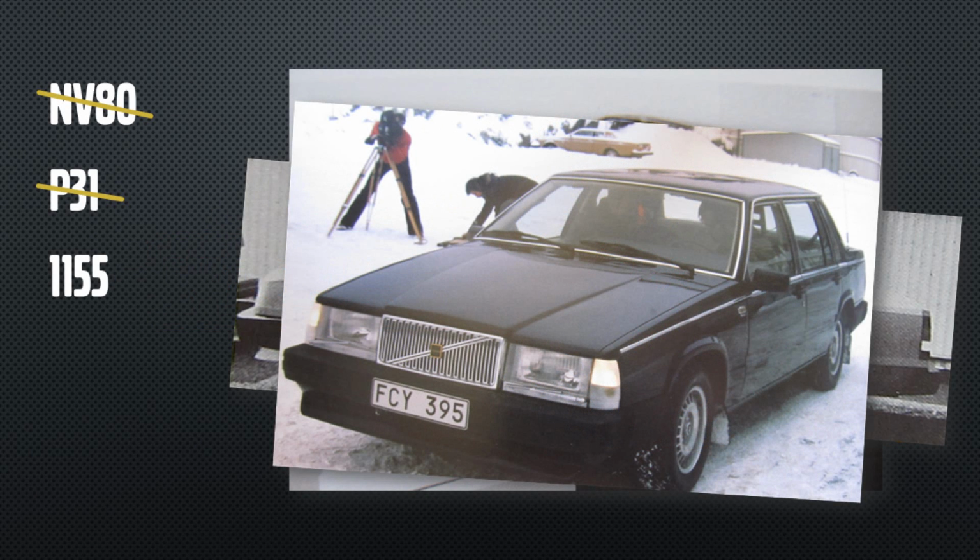The P31 project was ominously renamed to Project 1155. That's 5 minutes to 12, meaning there wasn't much time left to get the car out before Volvo went bankrupt. This was the car that would make or break Volvo.